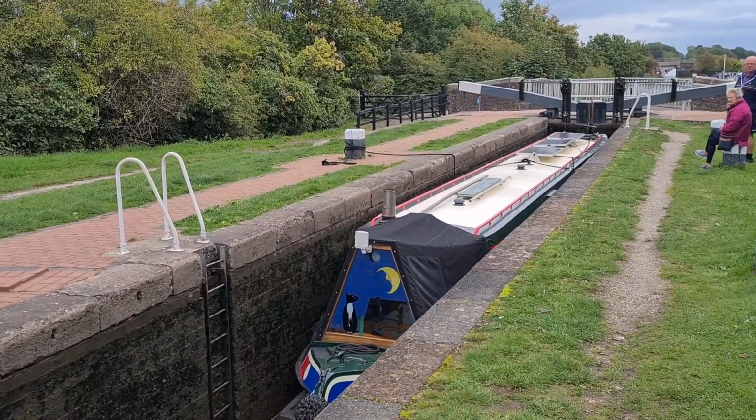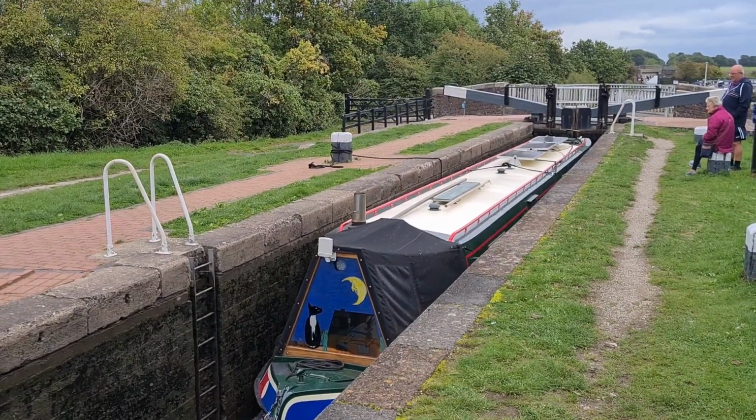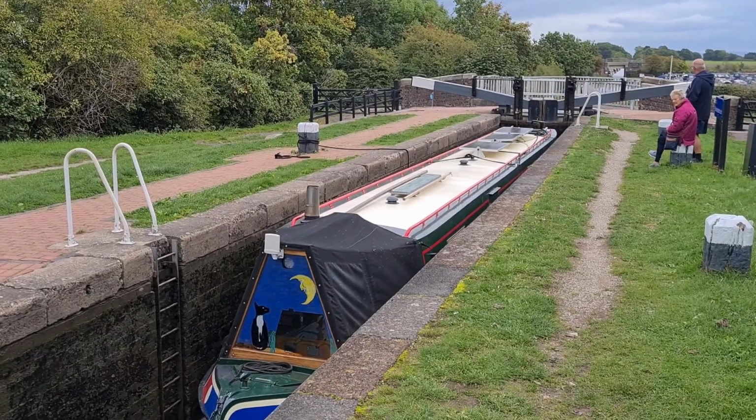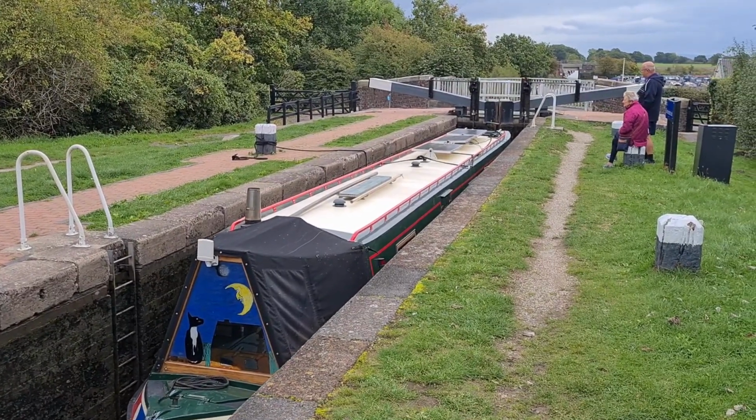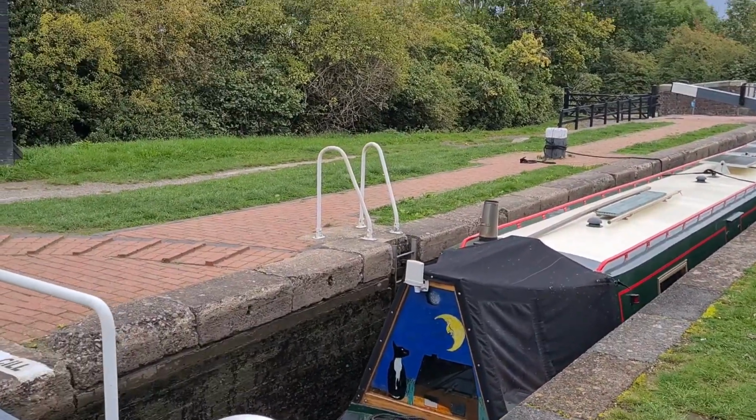I saw the footbridge, the road bridge there, and I thought, oh, that's handy. I can walk up and walk the boat into the lock. And then as I was coming up the steps, I realised there's a little footbridge as well. So I had to resort to the old trick.